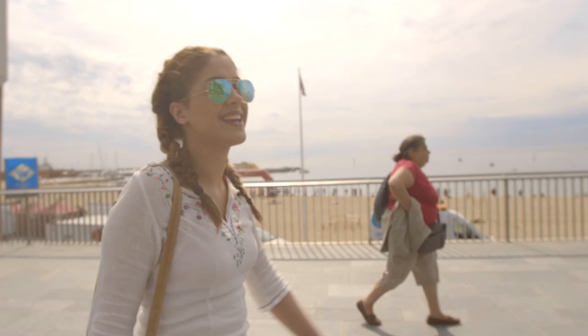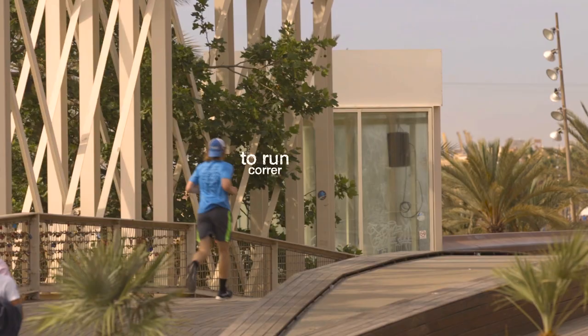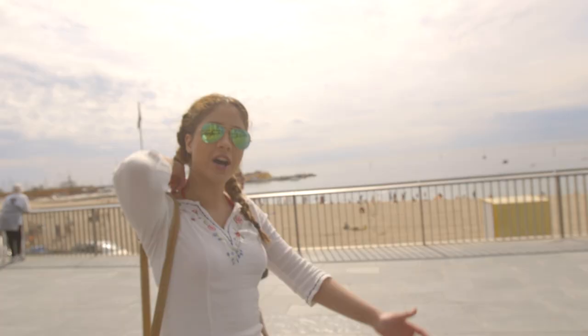I feel like exercise and just keeping yourself in shape is really important here in Barcelona. I've seen a lot of people jogging down the boardwalk now before it gets too hot. So it's really nice to get a jog in the morning.